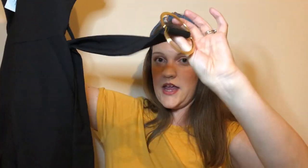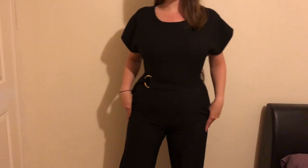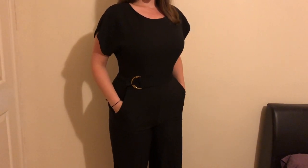This is from the brand Closet, which I haven't heard of before, and this is quite heavy. It's really thick material, but it's just plain black with a belt around it, and then lengthwise it goes to just above my ankles. I'll put the try on clip on now so you can see. I didn't have the camera set low enough to see my ankles, but it is just above my ankles.